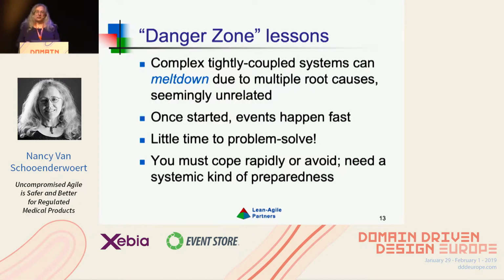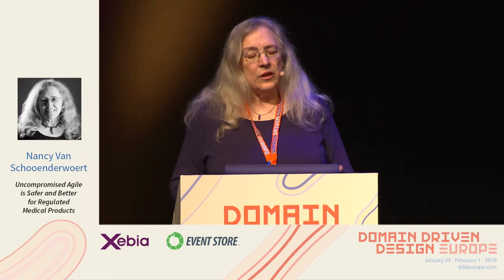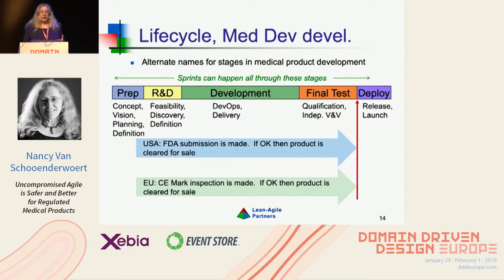I'll next turn your attention to the life cycle and medical problems because I want to get into talking about risk management there. I have a couple of slides to show you, with some examples of what real companies have been doing. First, a little overview of what the life cycle looks like for medical development. Lots of these stages of product development can go by different names, and I've shown them on this chart, but these are pretty natural. There are preparatory and feasibility stages before you get into the bulk of your development work, and then there's a final test period and some type of deployment.